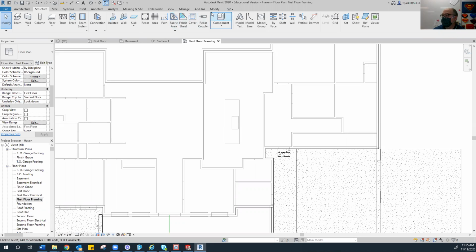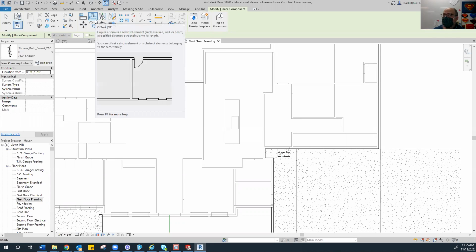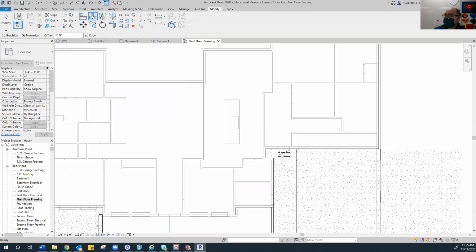I'm going to go into modify and use the offset tool. It only goes straight. It's not going to make me go at an angle and make stairs out of it. So I click on offset, and make sure it's on copy and put in the value of your spacing, whether it's 12, 16, 19.2, or 24 inches on center. In my case, it's 19.2 inches. Just type that in and it will convert it.